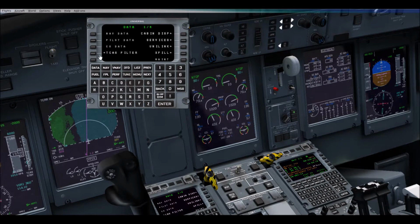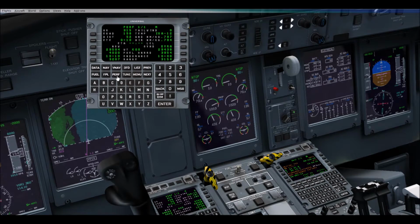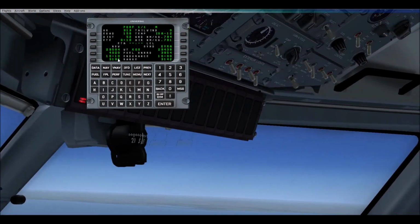Ladies and gentlemen, we've just started our approach. We would kindly ask you to fasten your seatbelts again and turn off all your electronic equipment.